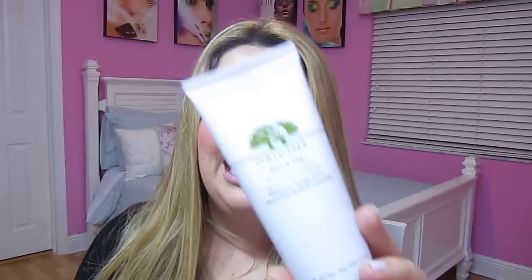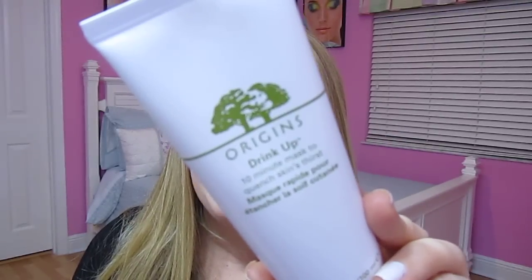So the next product I want to show you is from Origins, and it's called Drink Up. It's a 10-minute mask to quench the skin's thirst, and it looks like this. I really am a big fan of Origins products. This is great when you feel that your skin is getting a little dry. I have been feeling my skin has gone a little dry this month. I think it's because we've been getting cold weather very randomly. I mean, that is like a miracle in Miami. If the weather goes below 70, everybody gets so excited because we actually have a little bit of cold.